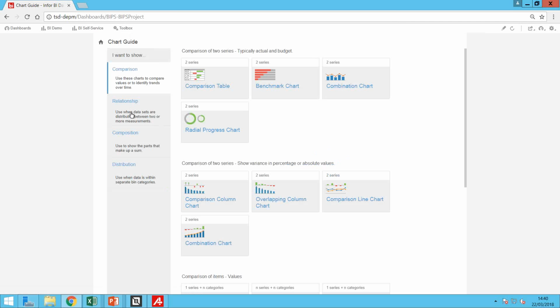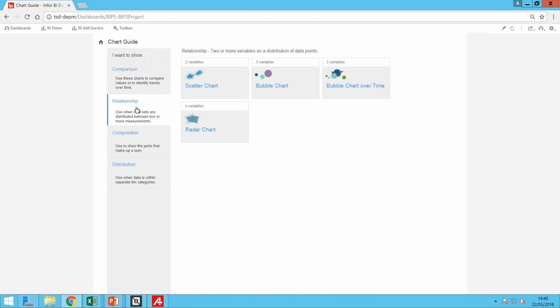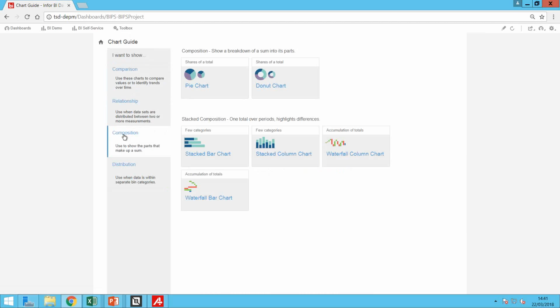compare two or three things? Are you looking for the relationship between things? Or are you looking to see how things are made up? And there's the classic pie chart showing the composition of something. But you've got waterfalls, one of my favourites, the waterfall chart, and column charts and bar charts.